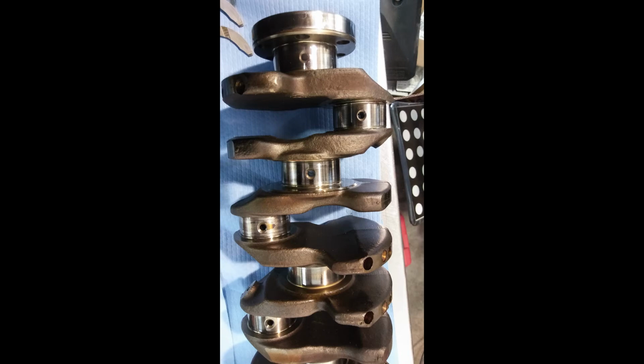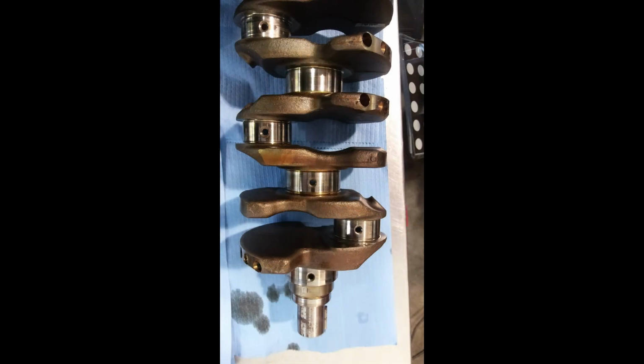Something important I want to point out is the journal overlap. If you're familiar with Papadakis Racing, Stefan Papadakis, or if you've read some of his past Super Street articles about engine building, he talks about this. This is where a portion of the rod bearing journal overlaps the crank main journal. Supposedly, the more overlap a crankshaft has, the stronger it likely will be, and the more horsepower it can handle. Cranks that have very little journal overlap are somewhat weaker, and show that they have been stroked for maximum torque. They likely won't do well in high RPM running conditions due to a much poorer rod-to-stroke ratio.